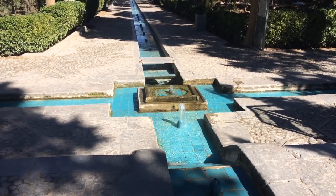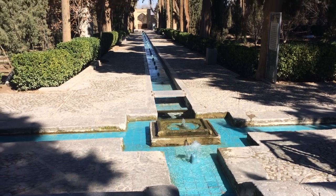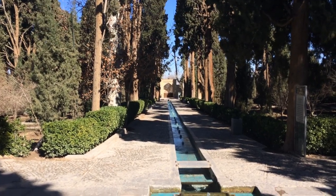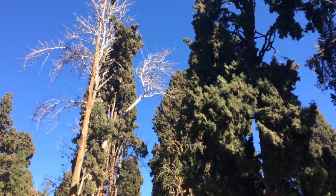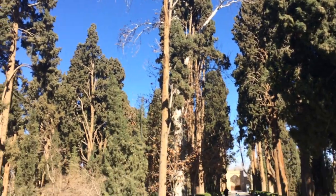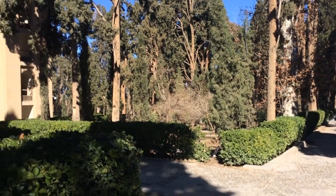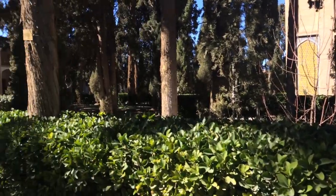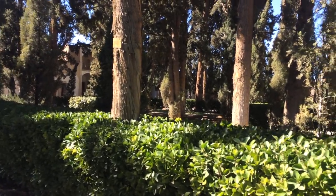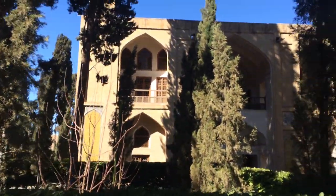This building has a pool with a hole in it, and people believe that if you throw a coin in it, your wish will come true. This is a superstition that derived from a Zoroastrian myth, which says if you give a gift to the goddess of water, she would grant you a bounty.